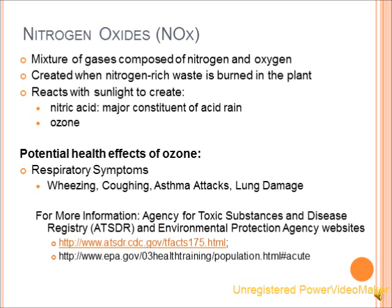The health effects of ozone are primarily related to the respiratory system and include things like wheezing, coughing, asthma attacks, and lung damage. And the United States Agency for Toxic Substances and Disease Registry, or ATSDR, has a lot of information on nitrogen oxides on its website, which I have posted here.